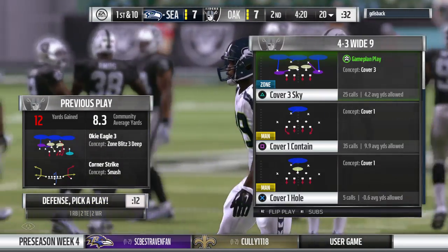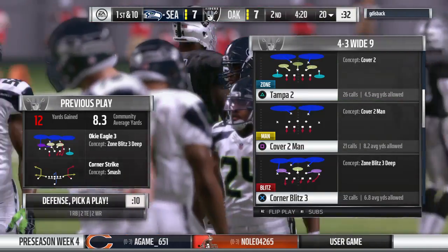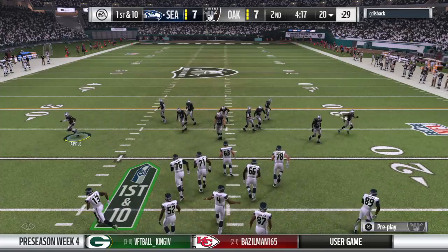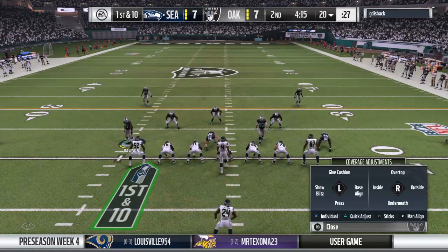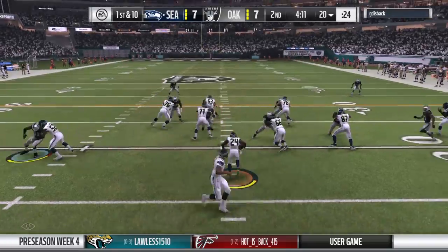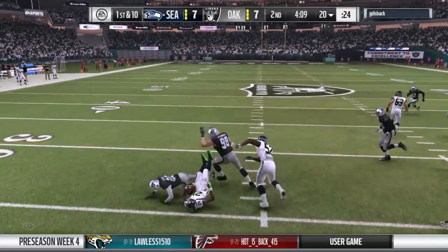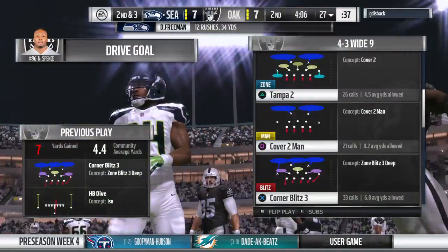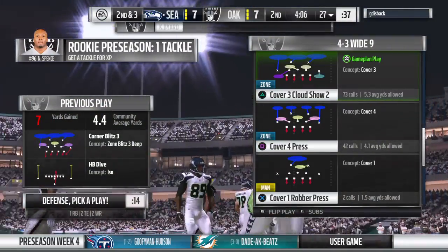Third time's a charm, right? 2 incompletions. Had to have it on third, and they got it. Yeah, they stuck with it, weren't daunted at all, and picked it up. A handoff, Devontae Freeman. And he'll be taken down right around the 27. It's a 7-yard carry to set them up with a 2nd and 3.